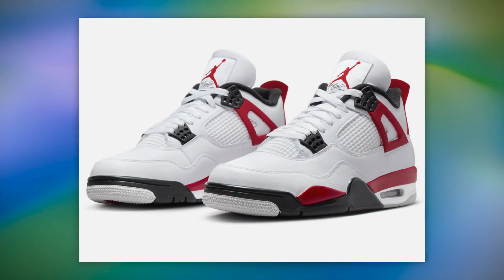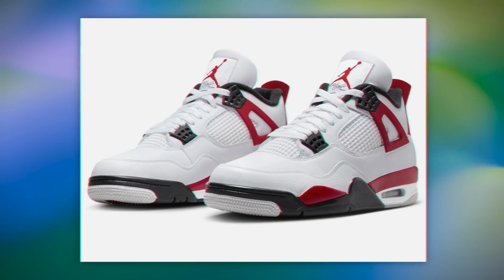He wishes they would have done a white sock liner. Interesting. So this is the Air Jordan 4 Red Cement, September 9th also. And it is basically a white cement, but replaced with red and then a black sock liner on it. Yeah, they're still here on Nike. What size is it? Chicago's.